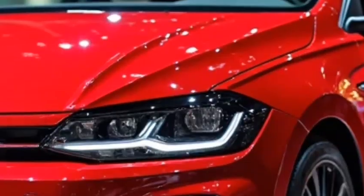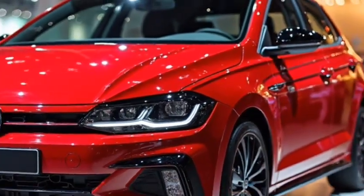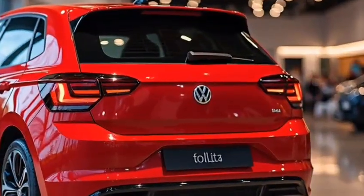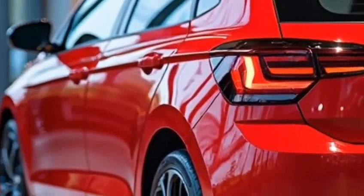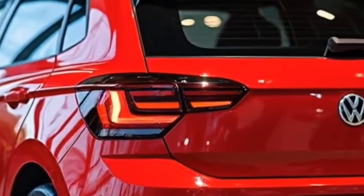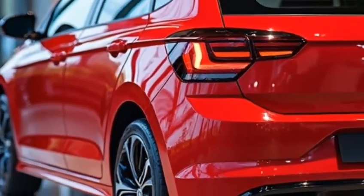To sum it up, the 2026 Volkswagen Polo brings thoughtful updates that make it more appealing than ever before. It retains its core strengths of reliability, efficiency, and practicality while embracing modern design, technology, and eco-friendly innovation. It's still the perfect car for city life but now offers so much more for drivers who want a little extra style and performance in their everyday drives.